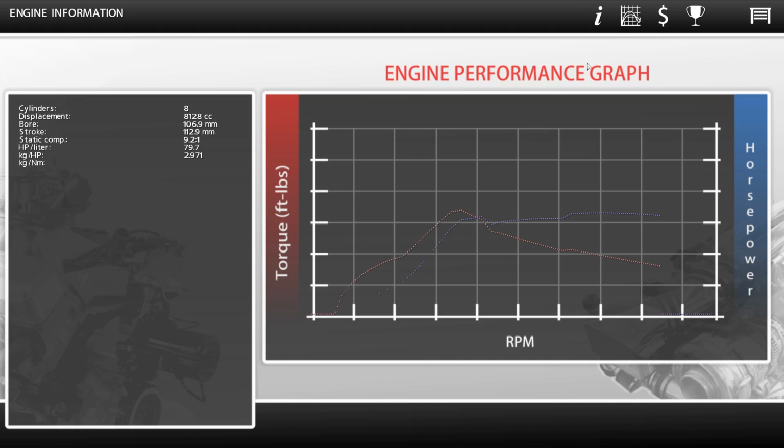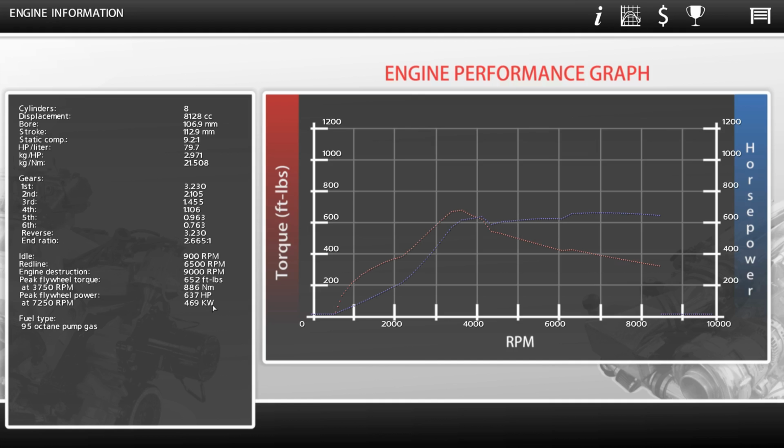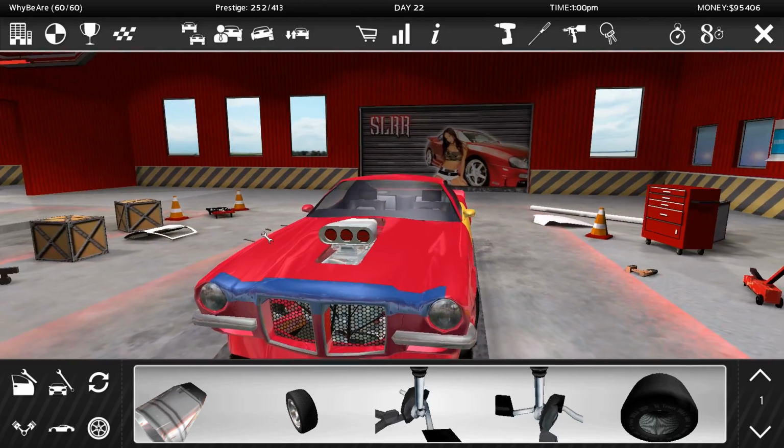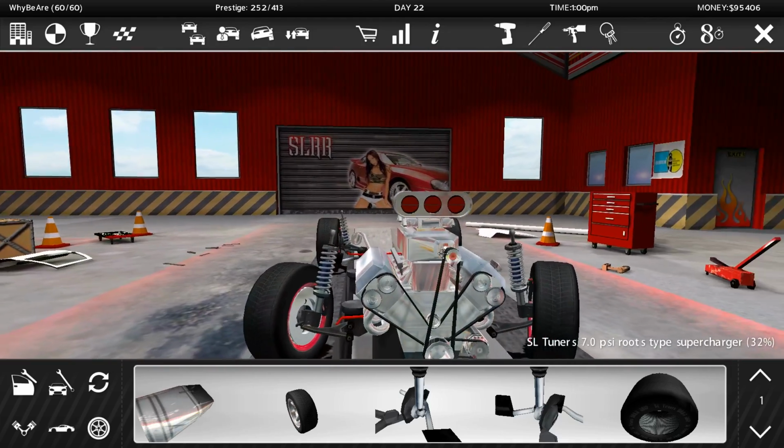So this thing makes 637 horsepower. That is not bad. And the crazy thing is, apparently this thing revs up to past 7,000 RPMs, even though it's a giant 8.1 liter V8 engine. I'm not exactly sure how that works, but okay. Now, my real question is, though, what kind of engine could I get that's better than this one?